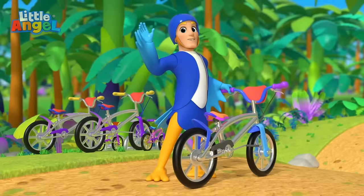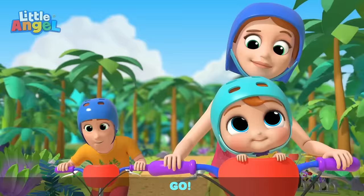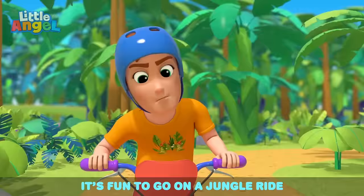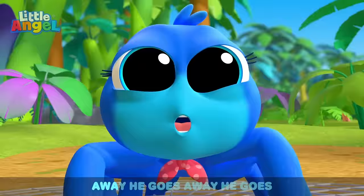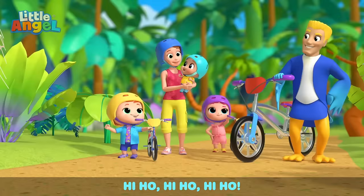Hey, friends, over here! Bikes! I want the purple one! Ready? Yes! Go! Cycling down the mountainside, mountainside, mountainside. It's fun to go on a jungle ride, but watch out where you go. Into the web, away he goes, away he goes. Hi ho, hi ho, hi ho. Wow!